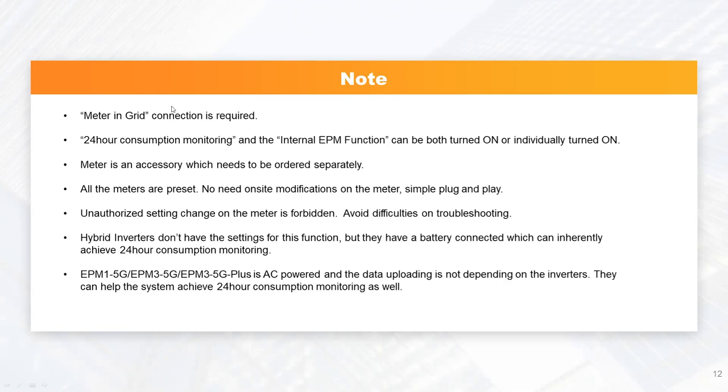And also the fourth point is that all the meters are preset. So customers do not need to do any on-site modifications on the meter.